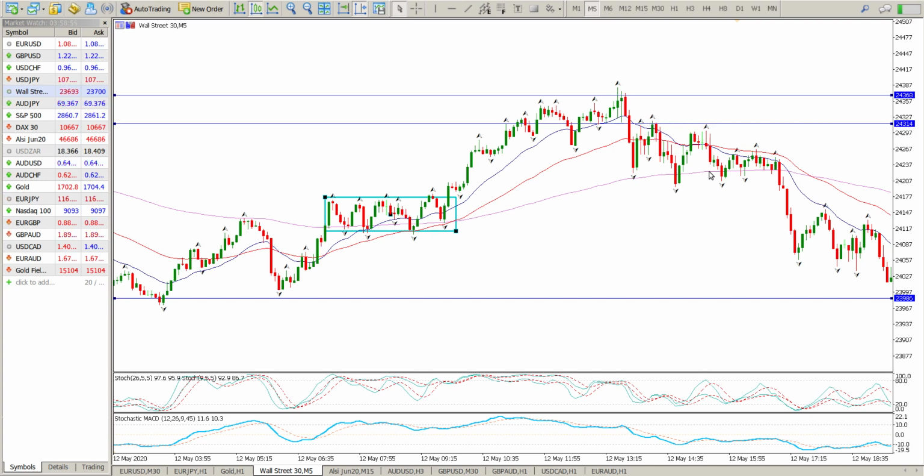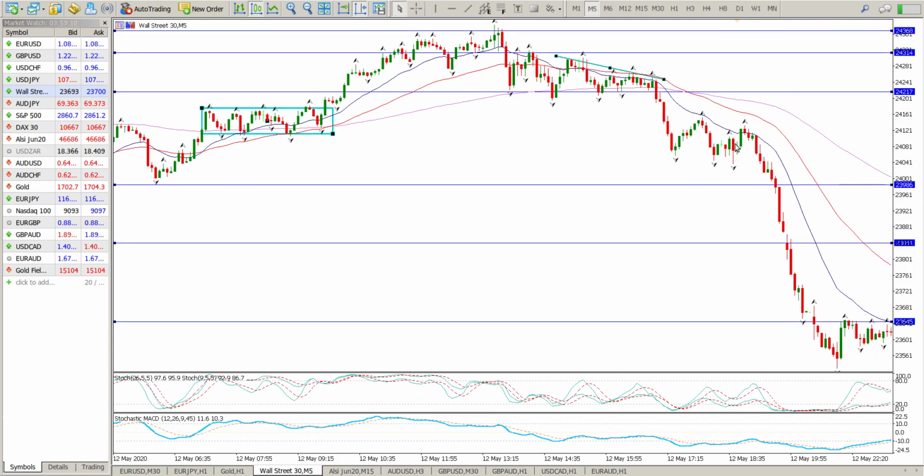And then it got a bit choppy. Why was it choppy? Because we are above the 150, and you can see how we formed a triangle, pretty much a flat bottom triangle on the 150 before falling off. A bit more structure here.